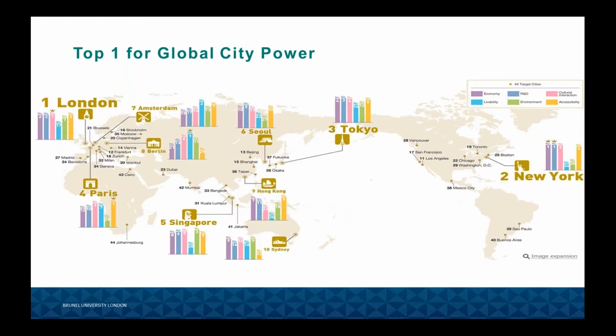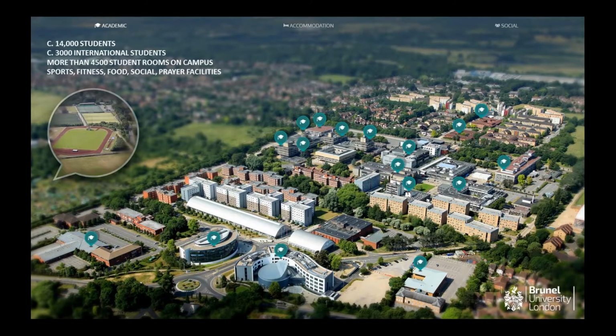So this is our overview of the university map. If you look at the buildings with the green paths, these are all the accommodations. Our accommodations are actually spread across the university.